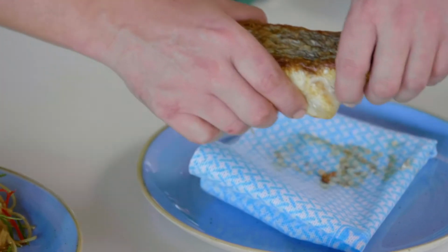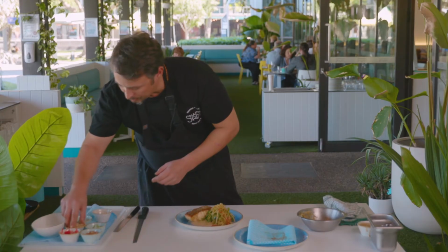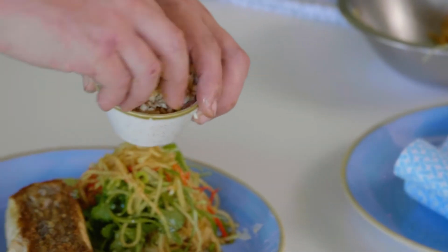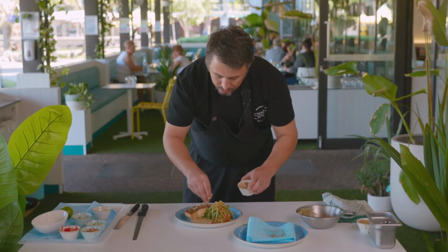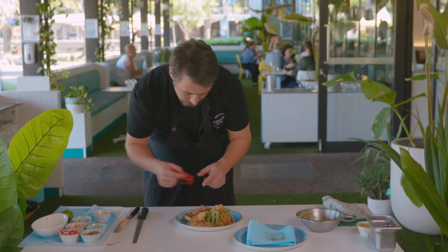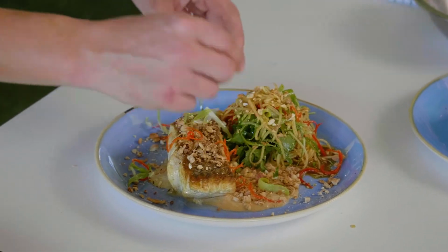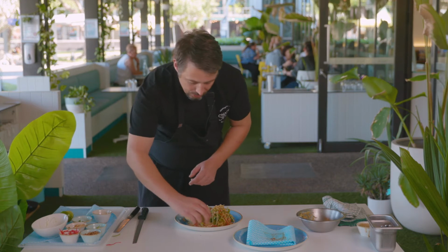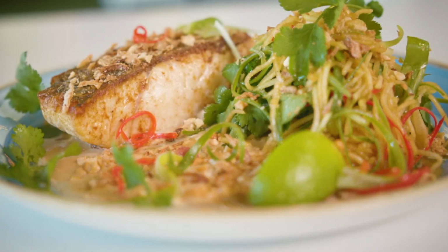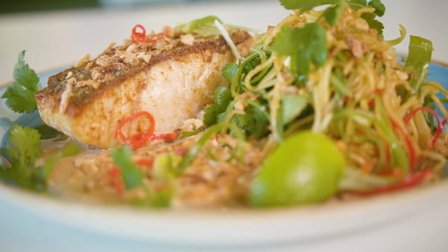We're going to place the fish. We're going to use a little bit of toasted cashew nuts, which have just been crushed very lightly. This just gives a nice texture to your dish. A few fried shallots, a few little pieces of chilli dotted around, and a few little bits of spring onion. We'll finish serving with a piece of lime. So there we have it. This is a local jewfish with green papaya salad and some local limes, a fantastic, vibrant Northern Territory dish.